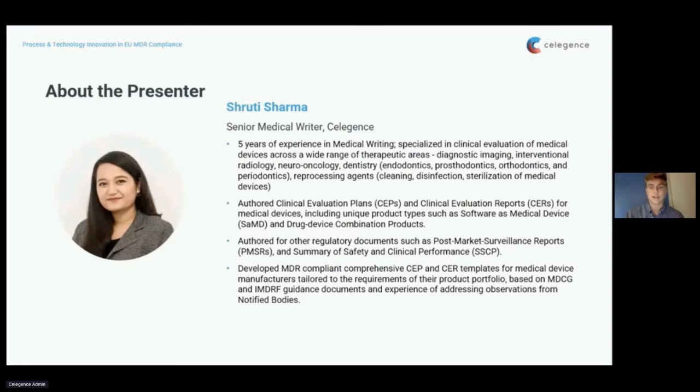Now, she has authored a variety of regulatory documents, including clinical evaluation plans, clinical evaluation reports, and these were for unique product types such as software as a medical device, as well as drug device combination products. In her experience, she's developed MDR-compliant comprehensive CEP and CER templates for medical device manufacturers tailored to the precise requirements of their product portfolio based on MDCG and IMDRF guidance documents, and has a wealth of experience working with the observations from notified bodies and being able to provide responses to their queries and observations.